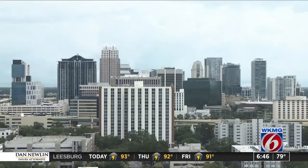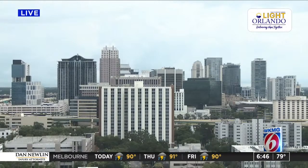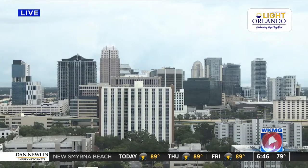All right, taking a live look now over downtown Orlando. This is courtesy of the Light Orlando delivering Hope camera. It has been a stormy afternoon, and especially in some pockets of central Florida, we're seeing flash flood warnings as well, and rivers getting close to cresting, Jonathan?